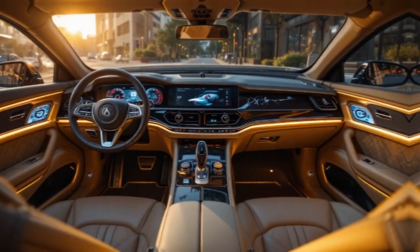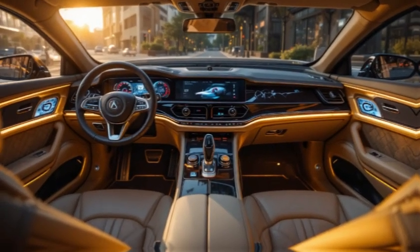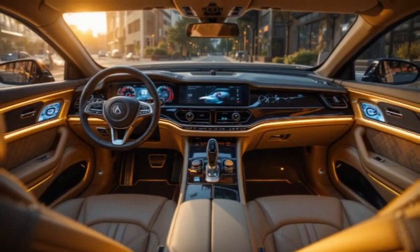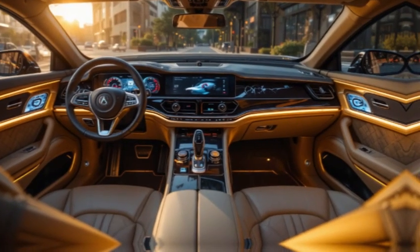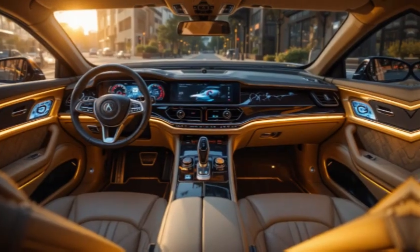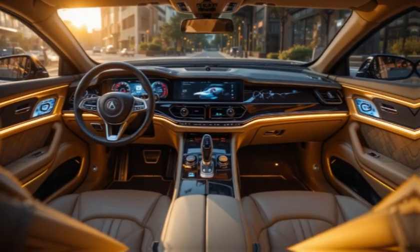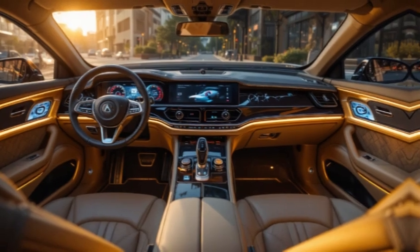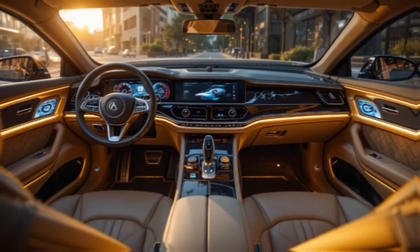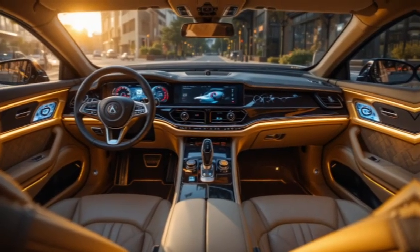But one thing is absolutely certain. China is moving faster than the West when it comes to electric vehicle innovation. And cars like this prove that luxury doesn't require a German price tag, and cutting-edge technology doesn't have to come from the usual suspects. So here's my question for you. Would you trust a Chinese luxury EV that costs around $100,000 over a traditional German sedan that costs $120,000 or more?